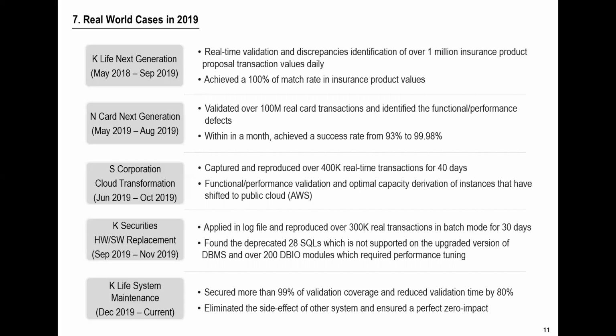Perfect Twin was applied for about 1 year in real time. That is, at the moment a life planner executed a transaction, the same transaction for the new system was reproduced automatically in the new system. Daily transaction volume was nearly 2 million.